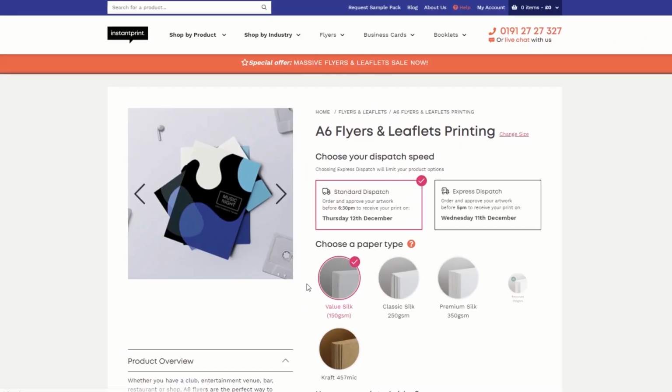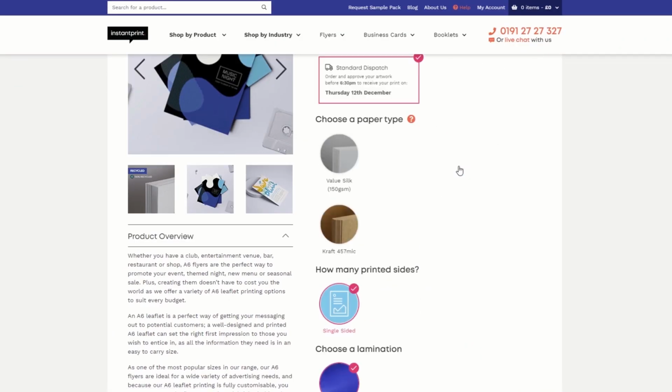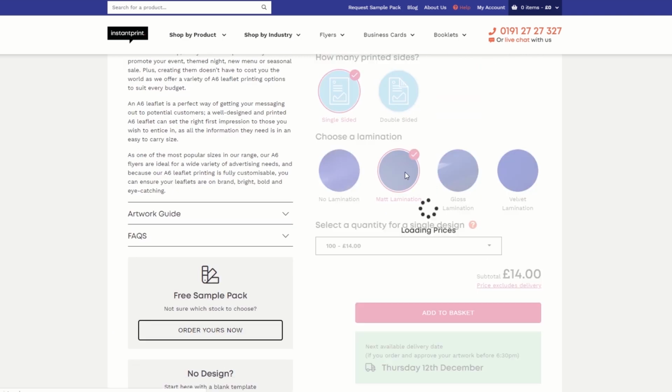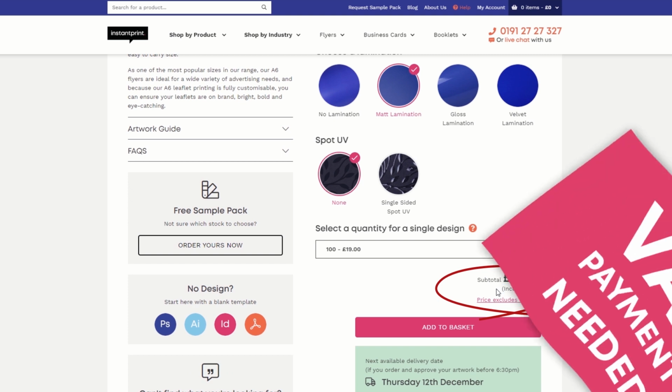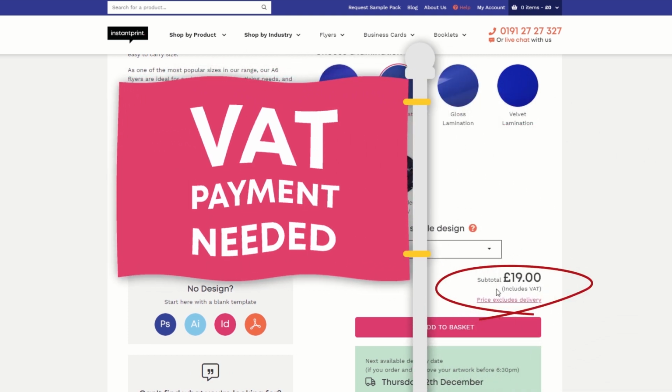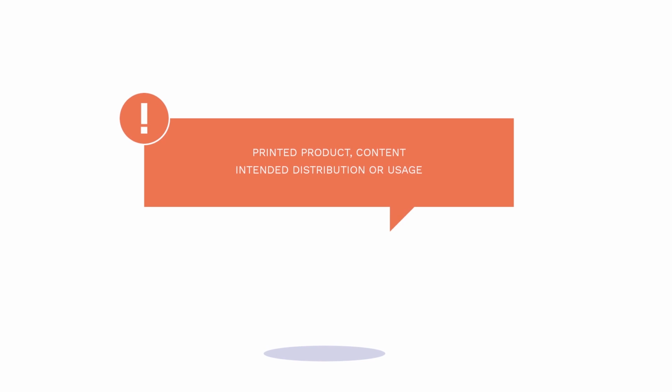At Instant Print, we aim to make print buying easy. Therefore, by standard, where applicable, VAT is included in the price. We'll always say on our website whether the price includes VAT or not. However, upon receiving your artwork, we may request you to apply the VAT charge if we feel your artwork comes under the requirements to do so.